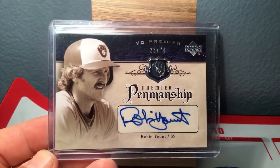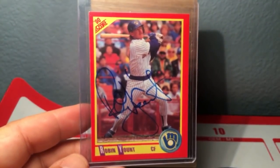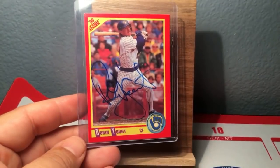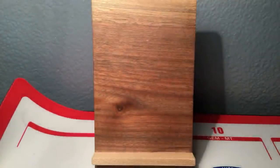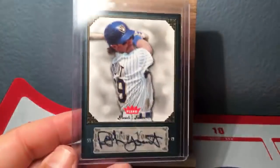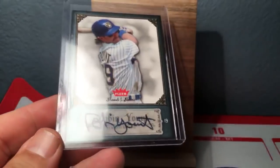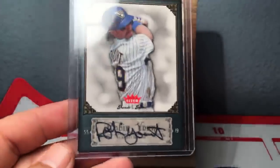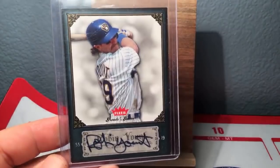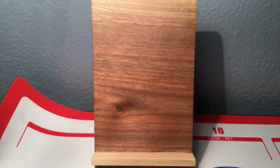Robin Yount, again. There we go, focus. Another Robin Yount. I think that's a sticker, though. Let's see. Can we tell? Yep, that is a sticker. Still a cool card, though. The Fleer Greats of the Game run that they did back in the day was awesome.